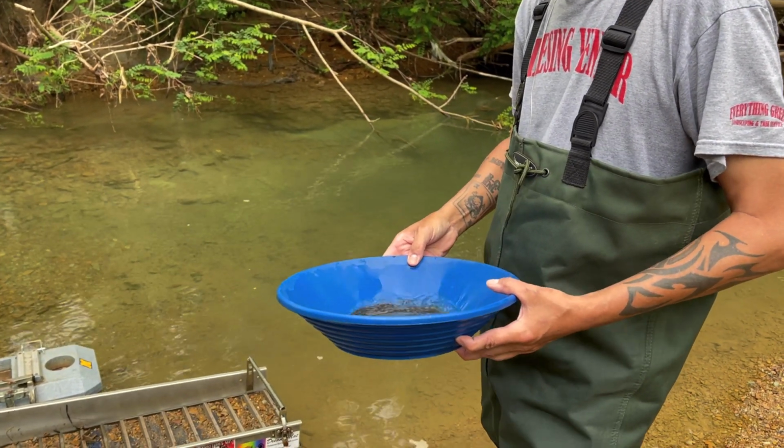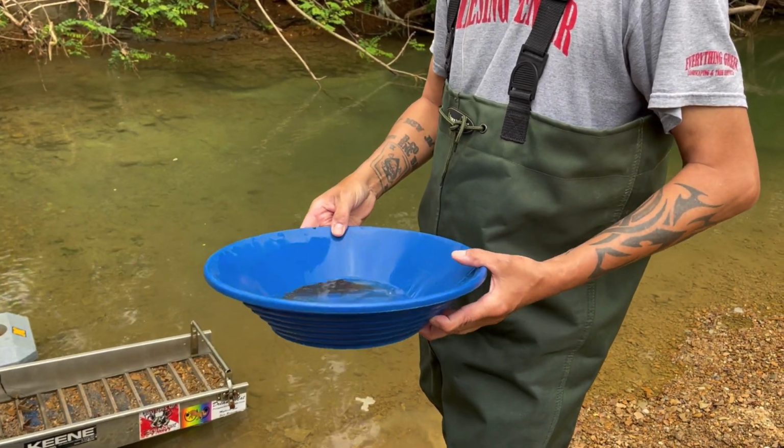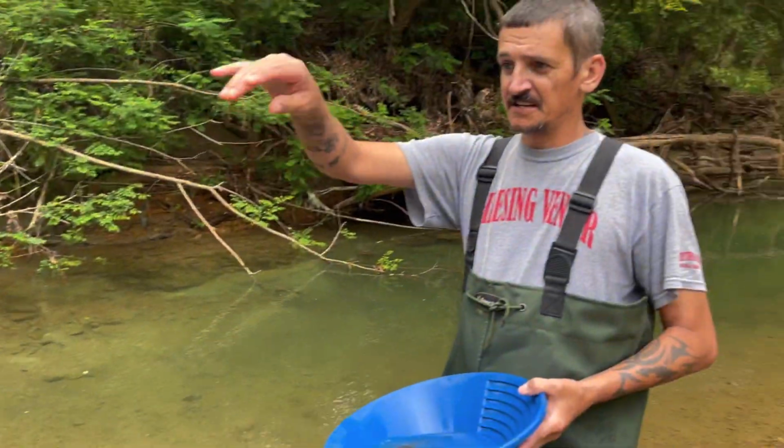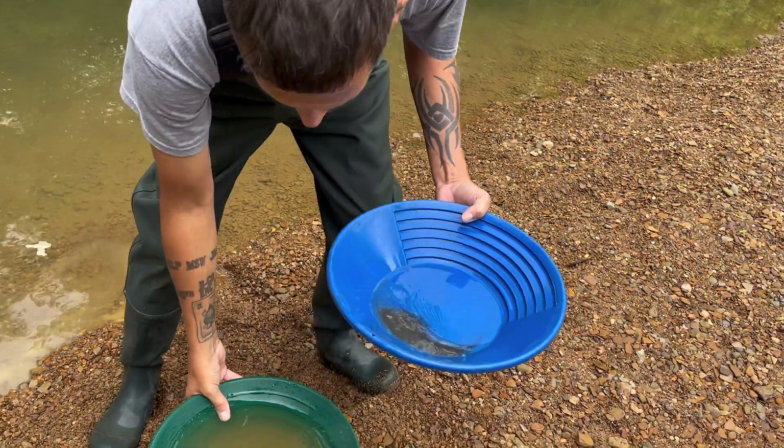Well, you keep getting gold from it, so you're proving your theory right. I get better gold out of that shallow stuff than I do that deep stuff. Right. All that flood gold. Yep.